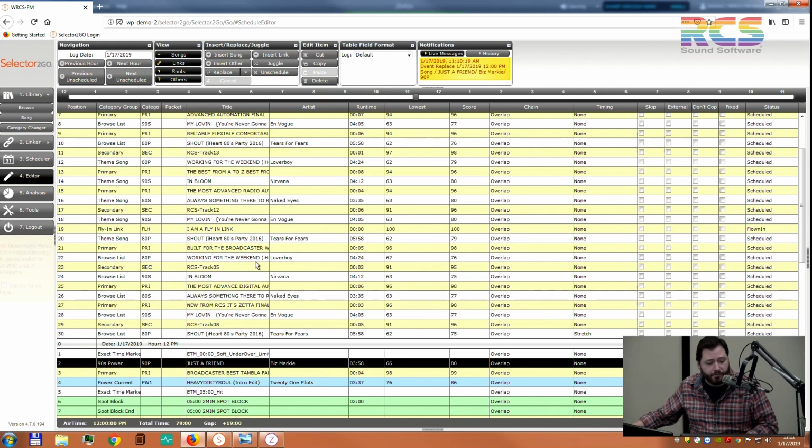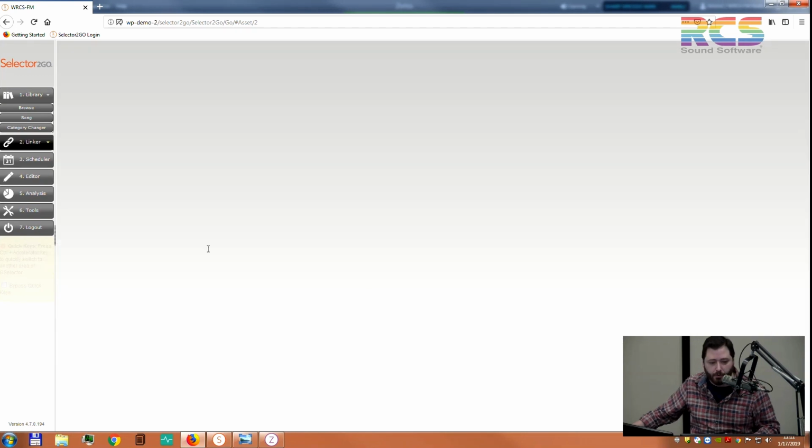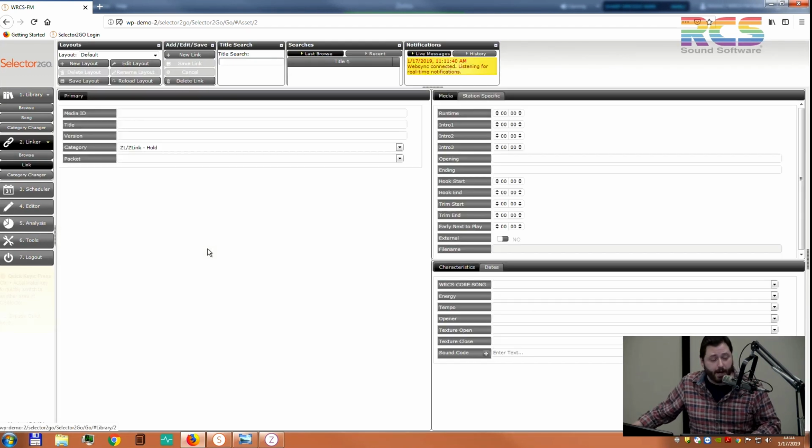And of course, in 4.7.0, that just released about a couple weeks or months ago, we have a brand new feature in Selector to Go, which is the linker aspect. So I can essentially double-click on one of these links here. This is brand new to 4.7.0. And yes, you can upgrade accordingly. It's all part of your support contract if you have that.